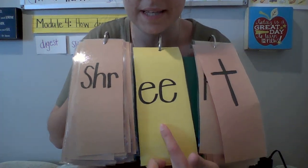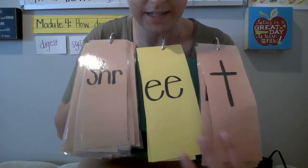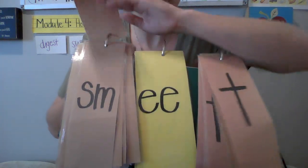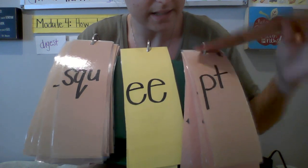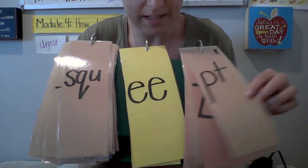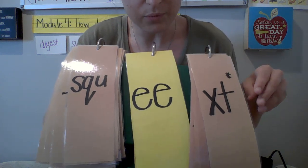Notice EE is going to make the same sound as EA, and it's also going to be in the middle of consonants. Shriet, smeet, squeet, squeeped, squeeze, squeaked.